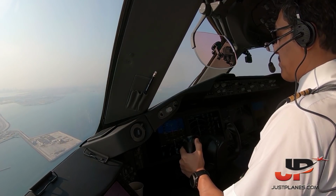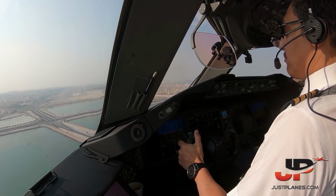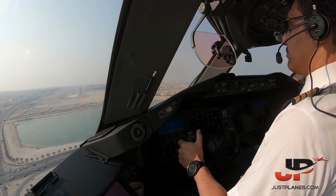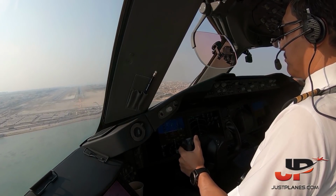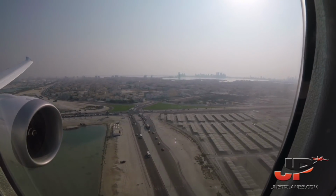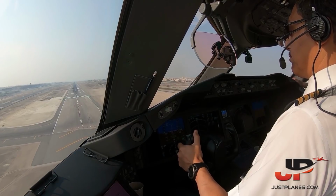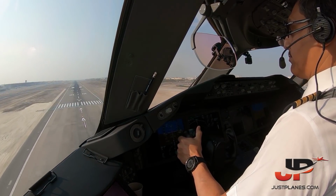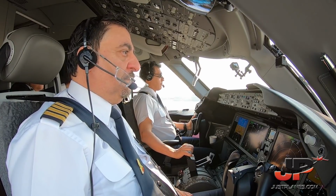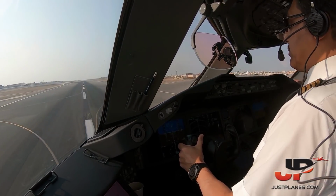Autopilot off. 500. Stable. Check. Plus 100. Check. Decide. Landing, continue. 200. You have 6 knots tailwind. 100. Check. 50. 30. 20. 10. Speed brake up. Reverse normal.